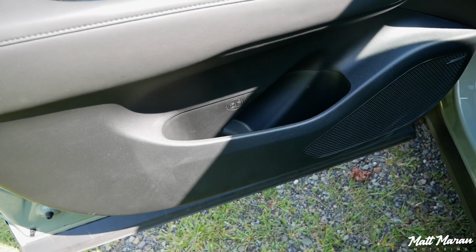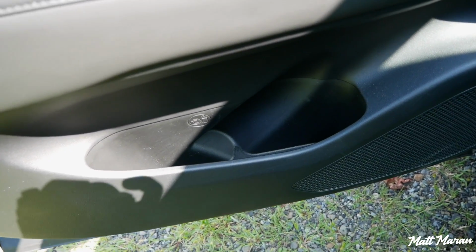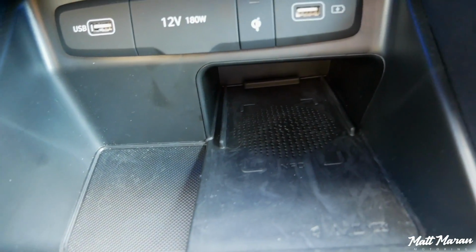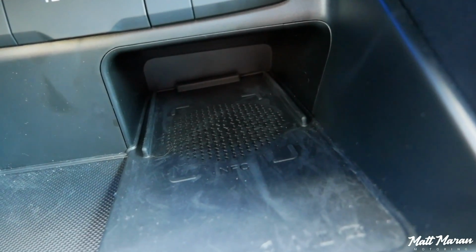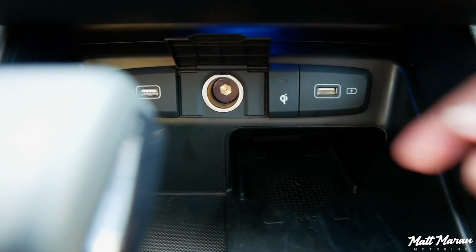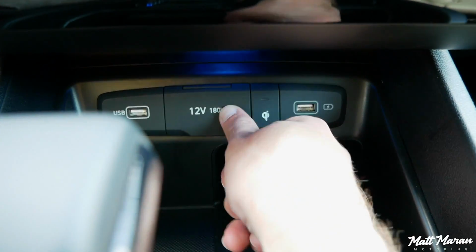So you have pockets in the doors with a little bottle holder, and then in the middle here, all you have is just this wireless phone charger on these higher trims, and just another little spot here next to it that's nicely rubberized. And it's a good size wireless charging pad too, so that's kind of nice to have for all your smartphone needs.